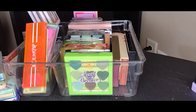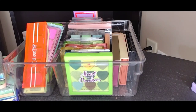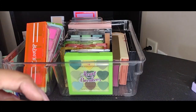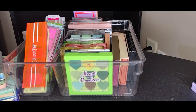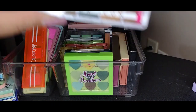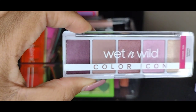And then these back here, I have the Cream and Sugar Bite Size palette from e.l.f. These are the Color Icons from Wet n Wild. This one is Camouflaunt. These aren't opened. This one is Sundays. My Lucky Charm. And Petalette. Sorry about the glare.